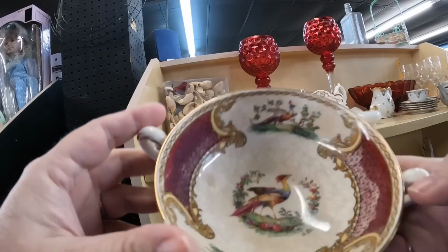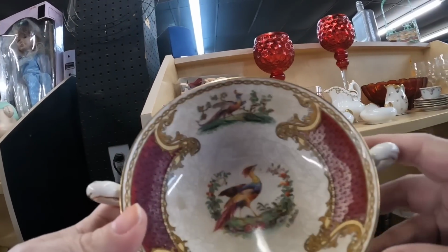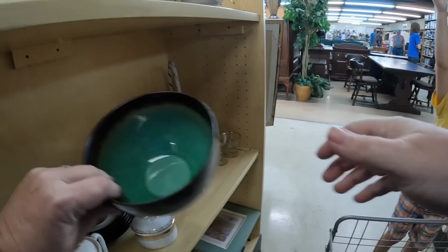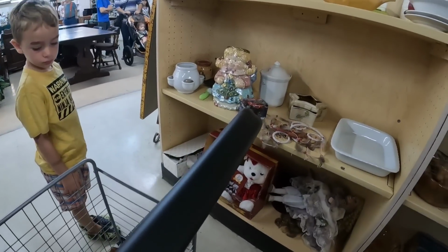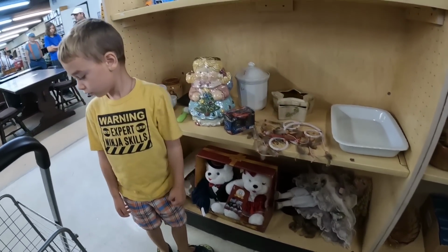This one's really pretty, but I don't think that one has much value. I might be wrong. I put it back on the shelf. If you think I'm wrong, let me know down in the comments. Still rubbing the eyes. Still a little bit early.